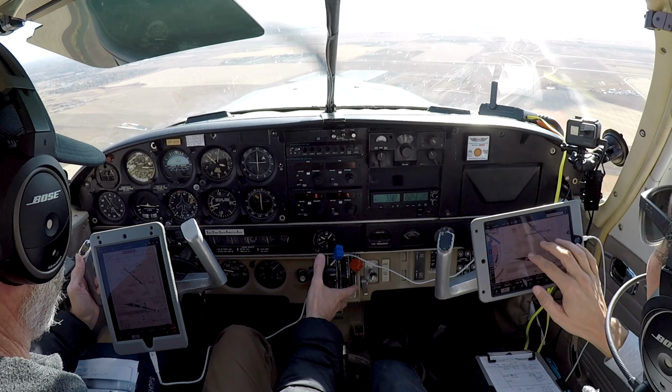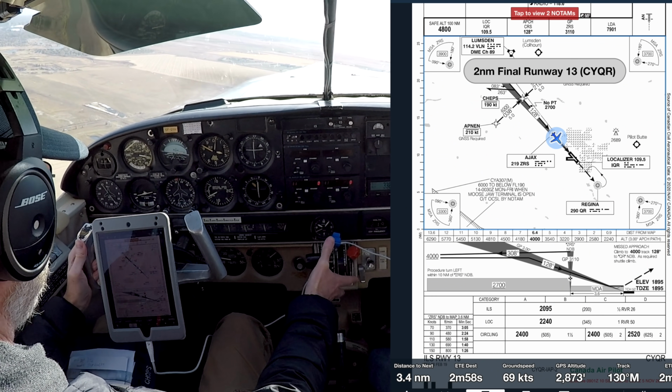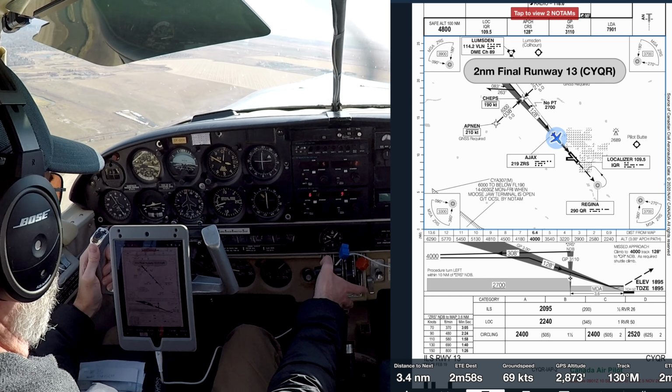No cheating. Well, I'm not cheating. I'm trying to get the plate up so I can read it. Oh, okay. I had it in the map mode, which is not helpful. Two mile final runway 13. ForeFlight's telling me I'm on a two mile final.